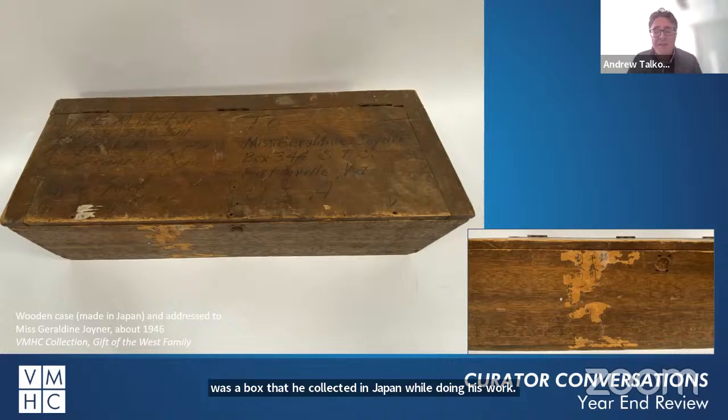shipped it back, and the family has kept it all of this time because when Mac was discharged from the Army in March of 1946, he returned home. He and Geraldine were engaged the first weekend of November that year. She had to finish school before she would be married, but the couple married on June 21st, 1947, at a local Baptist church, and her wedding dress was made from the silk that Mac had sent her from Japan.